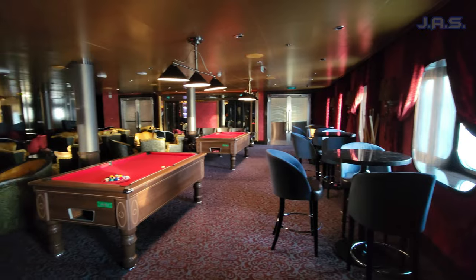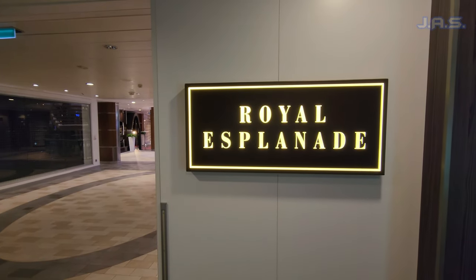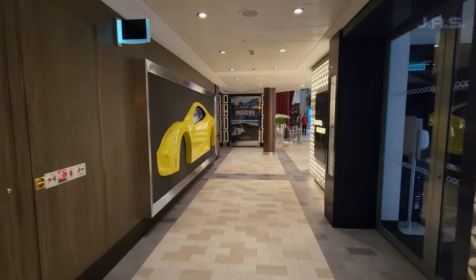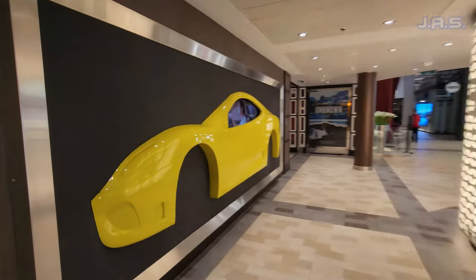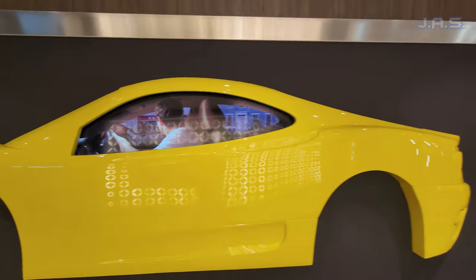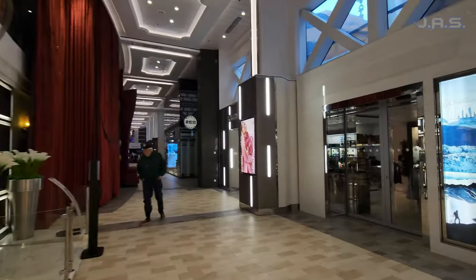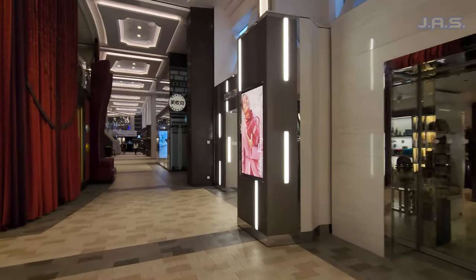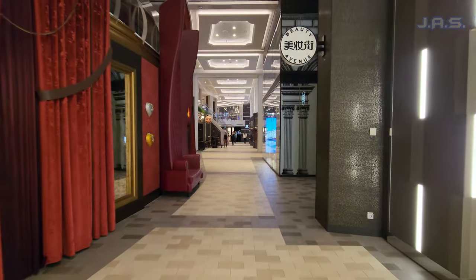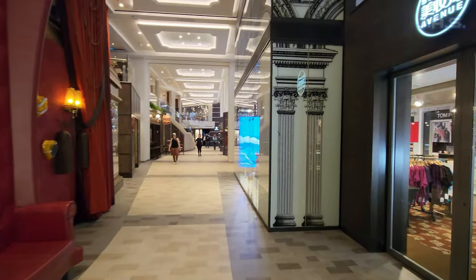Now, if we keep on walking, this is where things kind of change as far as this style of ship versus an Oasis class. Yes, they do almost look similar in a way, but it's just a completely different feel when you're there. This truly felt like a mall to me. Oasis class ships are huge, open, and wide, and these are a little bit more tight and compact, so it really felt like I was walking through a shopping mall, which may not be everybody's cup of tea, but for me, I like the change of scenery because I've been on a couple of Oasis class ships, and this is my first time doing a Quantum class ship, so I just like the elegance and the scale of things. It was pretty cool.